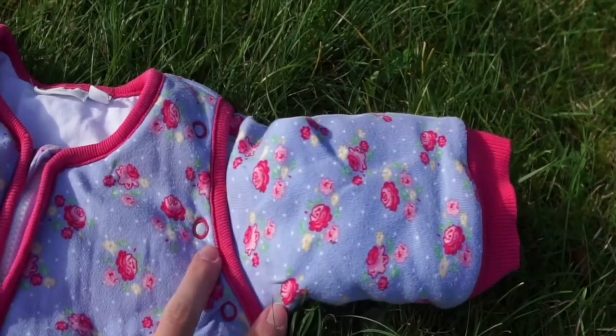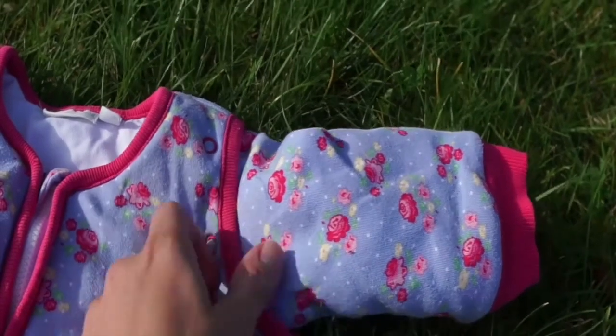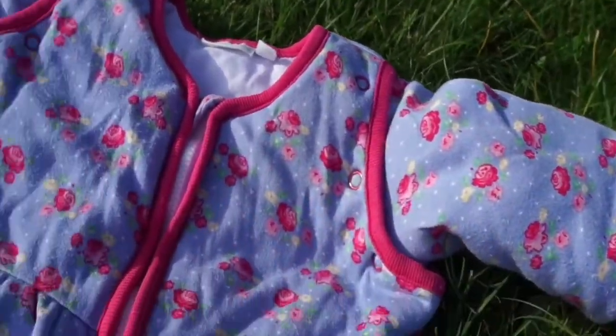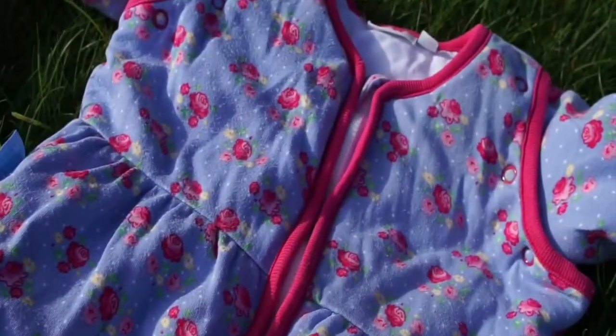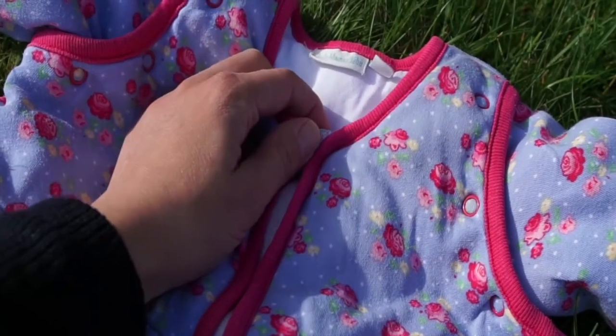I mean, obviously this is in an ideal world and you'll probably find your child stays up far later than you'd like them to when camping, but you can live in hope. This sleeping bag also has a second zipper for nighttime nappy changes, and it has a nice little cover over the zip at the top so your child won't scratch their chin.